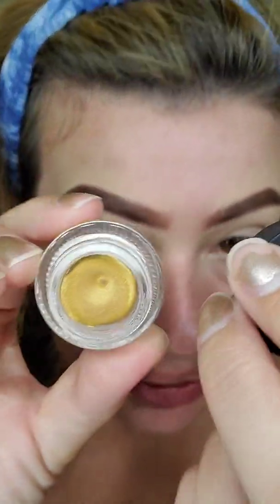I don't know what to do here. What should I do? Okay. Let's try maybe yellow and purple, since I do have yellow and purple on my shirt. So I'm gonna use the cream.